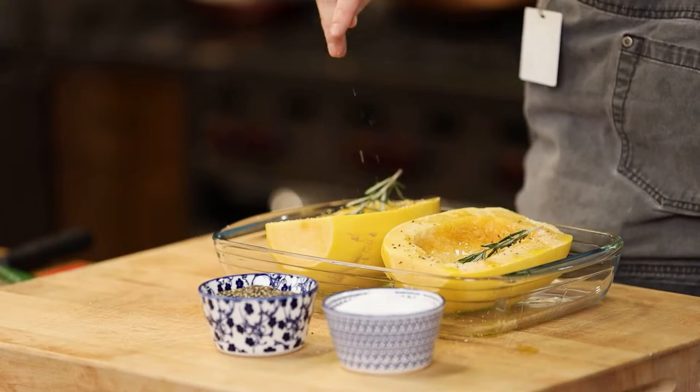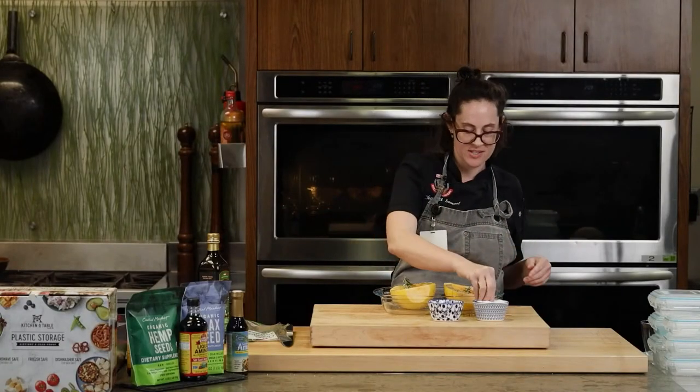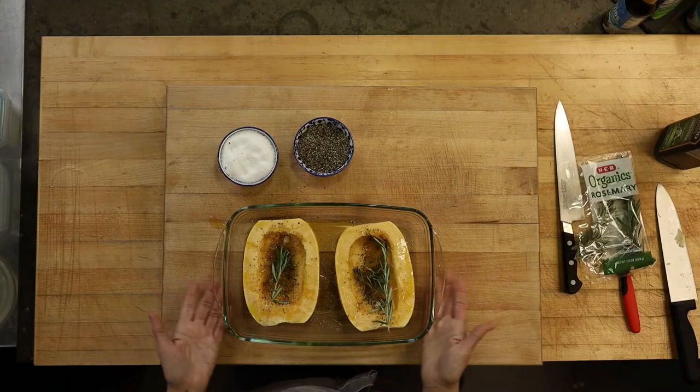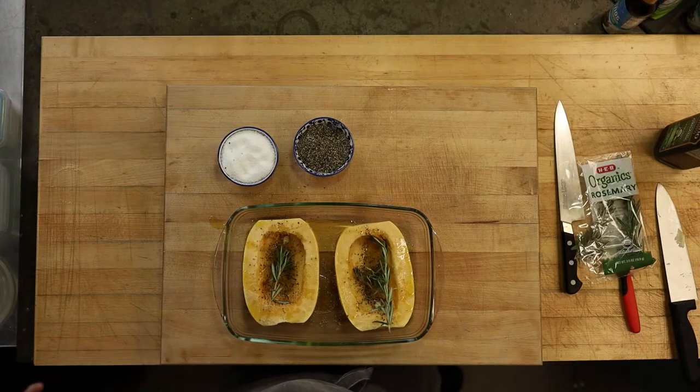Great question. I love extra virgin and grapeseed. I cook with it all the time. I saute in it. I do everything with olive oil. So I've got my butternut squash halved. I put it into a shallow baking dish. I've got some olive oil, salt, pepper, and then rosemary.